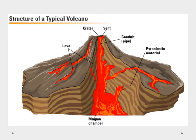So let's look at the typical structure of a volcano. We start off with the magma chamber, and this is where the molten material is. That magma chamber will lead up through a pipe, sometimes called a conduit, to the vent. And the vent is going to be the actual opening where it comes out. Now around this vent we have what we call the crater. Okay, and that's going to be this rocky material that you see surrounding the vent here.